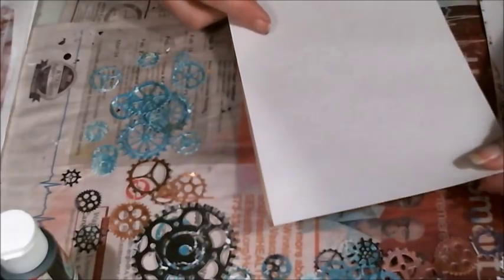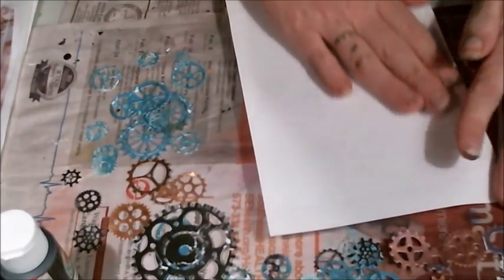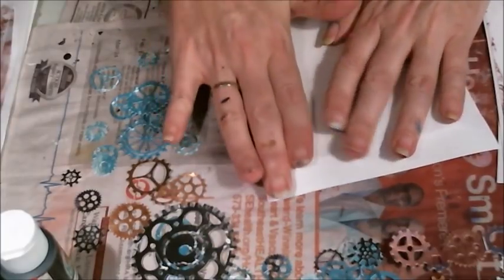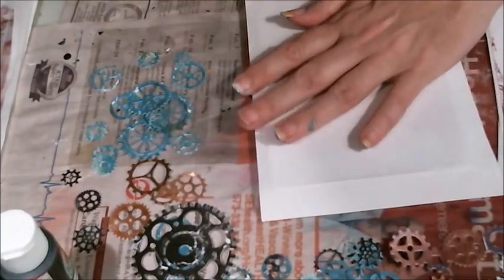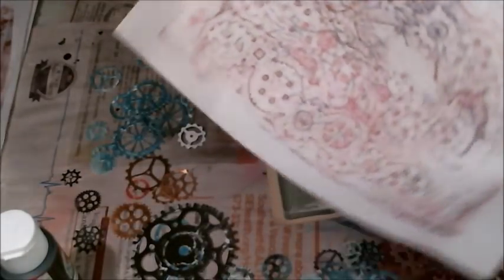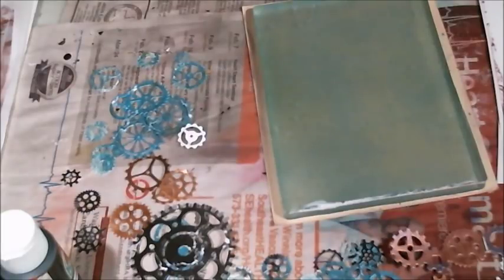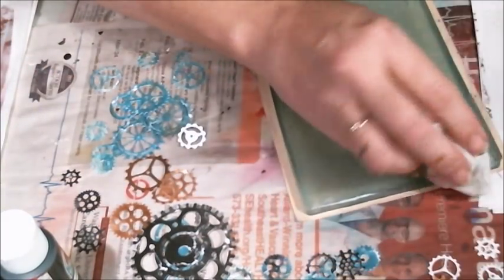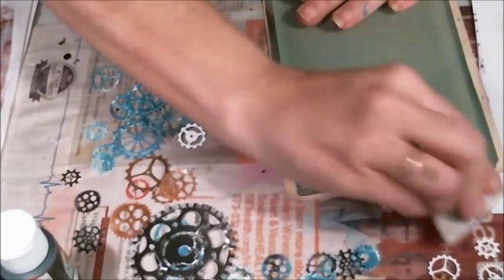Alright, now let's see how this one pulls over the fairy. It didn't print right. Well, you can still kind of see the fairy in there. But it still came out pretty neat. It was very faint, very, you know, ghosty. Alrighty, where'd that white go? So let's wipe these off. Okay.